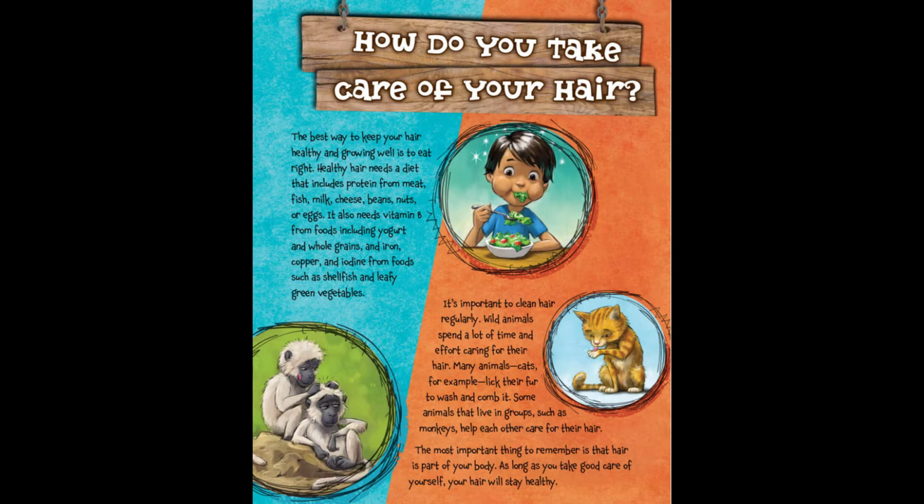How do you take care of your hair? The best way to keep your hair healthy and growing is to eat right. Hair needs a diet that includes protein from meat, fish, milk, cheese, beans, nuts, or eggs. It also needs vitamin B from foods including yogurt and whole grains, and iron, copper, and iodine from foods such as shellfish and leafy green vegetables.